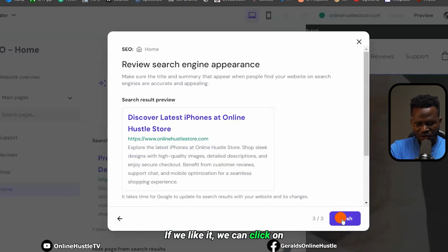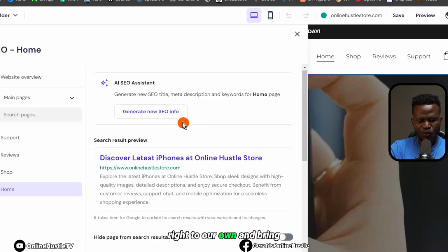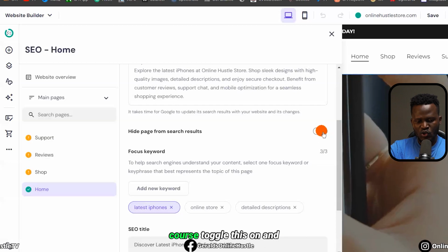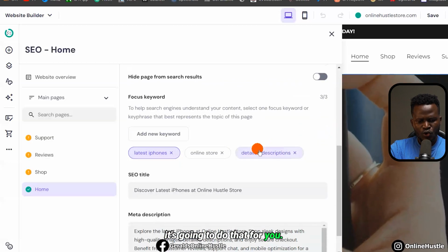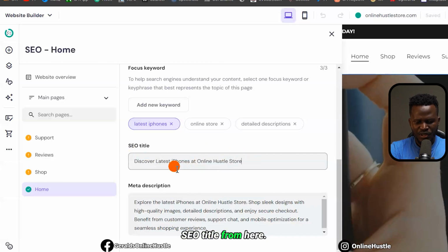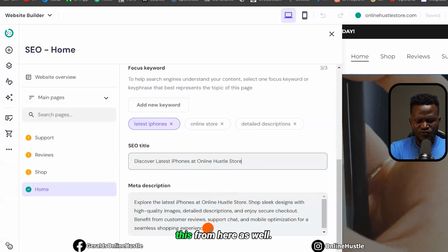If we like it, we can click on finish, or we can basically go write our own and bring it into this space. Hide page from search results: if you want to do that, of course, toggle this on and it's going to do that for you. You can also add new keywords right here. You can change your SEO title from here. Your meta description, you can also change from here as well.